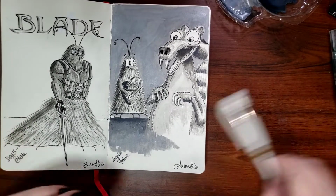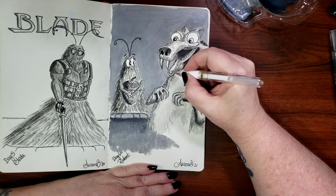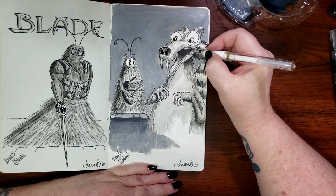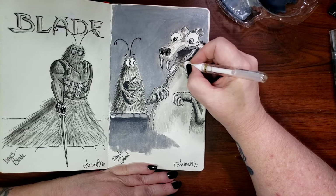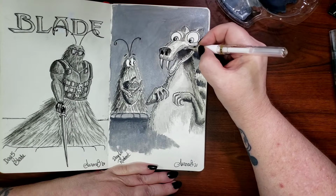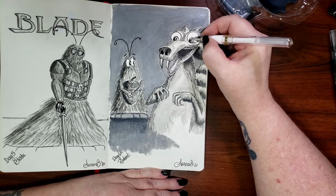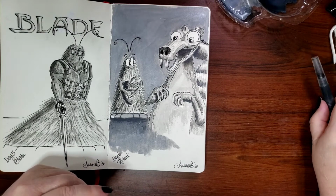From Ice Age, and I think this is adorable. He's one of my favorite characters out of those movies. It kills me how he's constantly going after that acorn. It's so funny. It really is. That's hilarious.